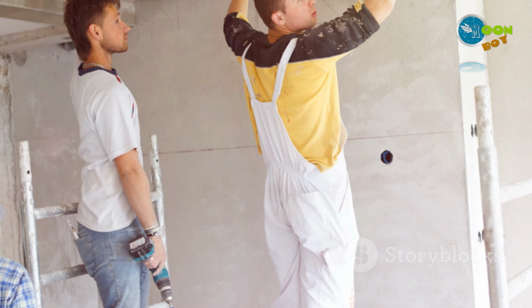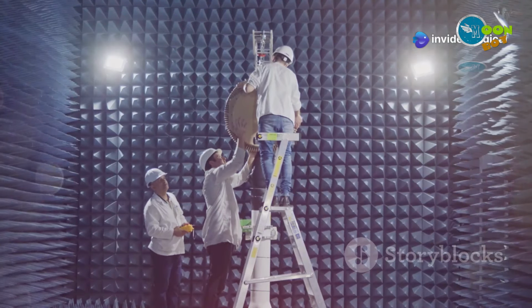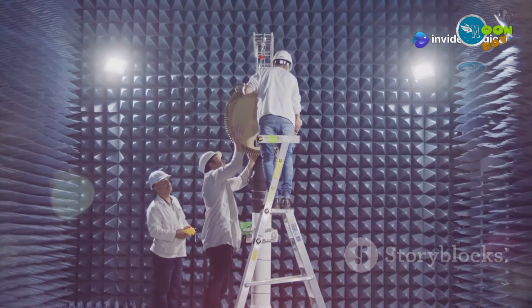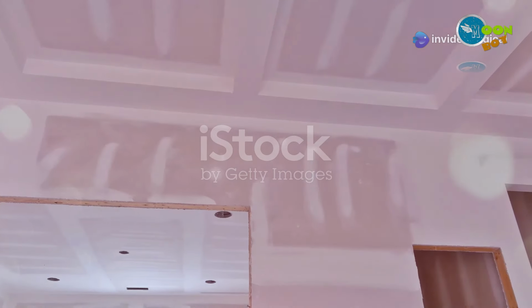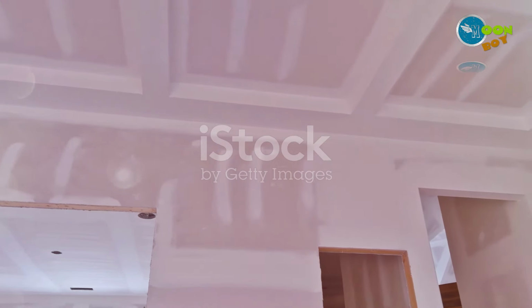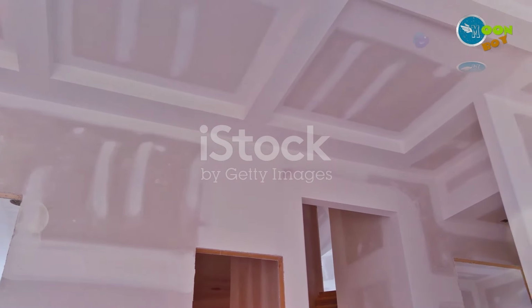Its lightweight nature makes it easy to handle and install, significantly speeding up construction projects. Furthermore, it offers excellent fire resistance and sound insulation, contributing to safer and more comfortable living and working spaces. Beyond its practicality, gypsum board is remarkably cost-effective. It presents a more affordable alternative to traditional plaster and other materials, making it a favorite choice for budget-conscious builders and homeowners alike. Its adaptability extends to various finishes, readily accepting paint, wallpaper, and textured finishes, opening a world of design possibilities.